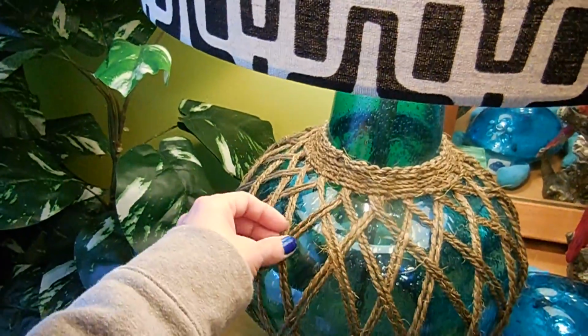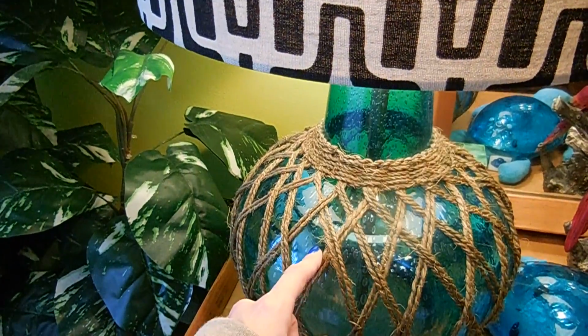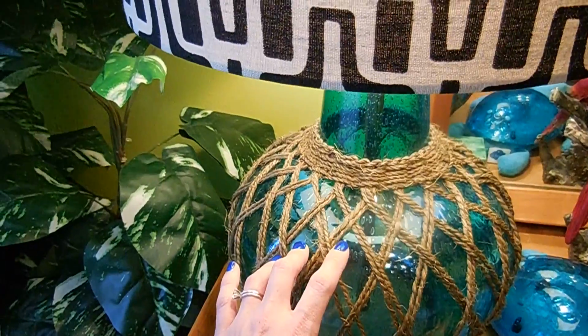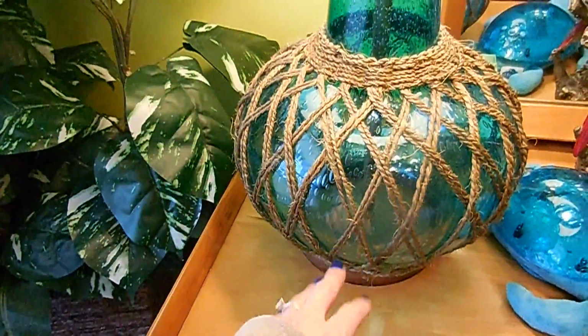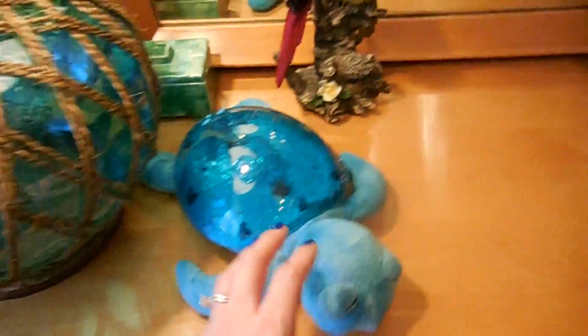And I wanted to get a lamp like this. It was such a great find because I wanted to get those glass lamps that they have in the lobby at the Polynesian. So I thought it resembled that, and that worked out perfectly.